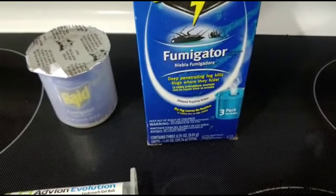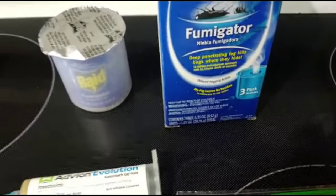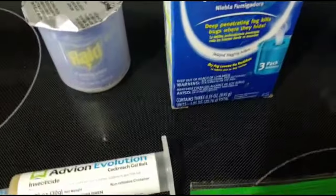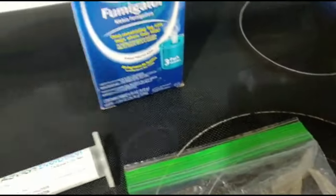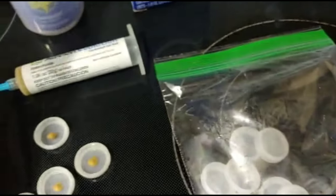And now I'm doing a fumigator. The fumigator versus the traditional fogger is so much better. Most places don't carry it. It used to be less than $10, now it's like 16, 17. You have three of those. You put a little water. I think it shows the water level. Yeah. Put a little water.